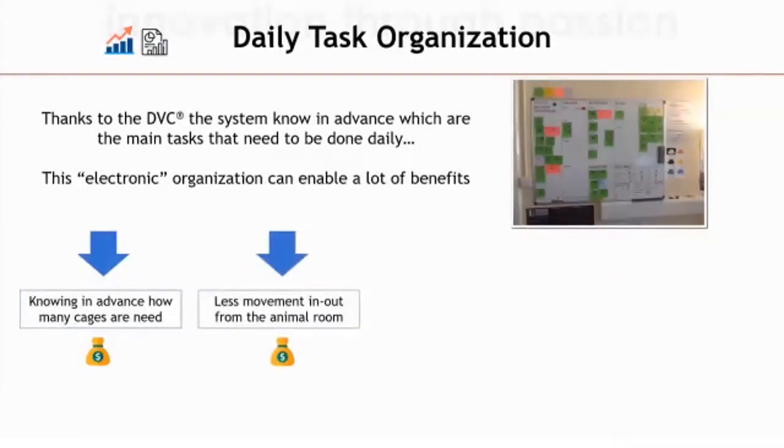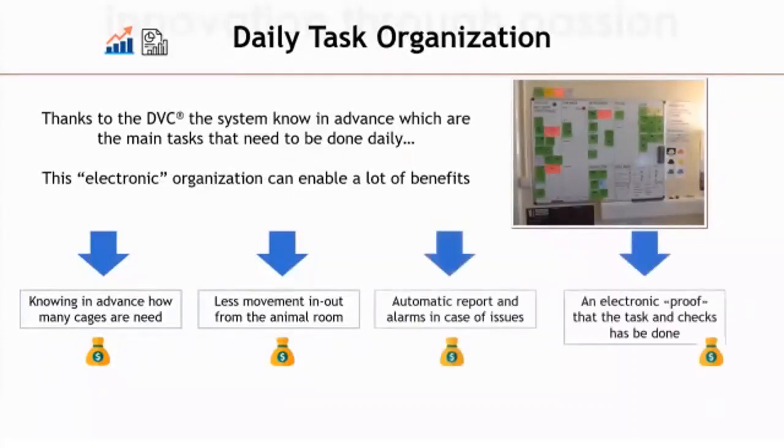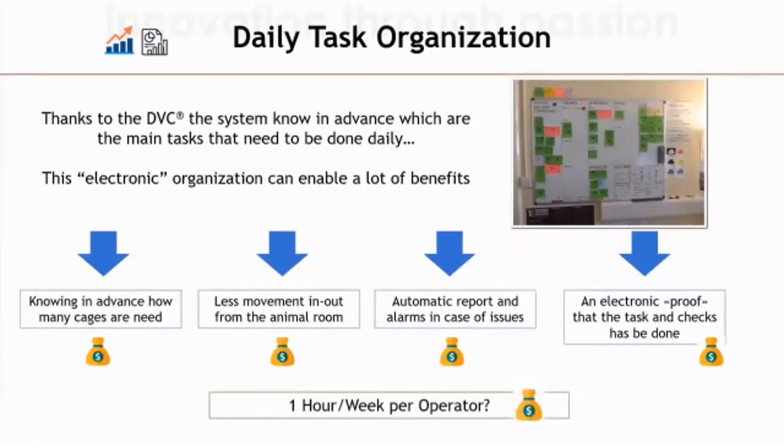So this prevents movement from the animal room to the cage wash area, and from having to get additional supplies, by knowing what supplies are needed before they start the task. This can save a lot of time for the animal caretaker because it streamlines the communication with the supervisor, the manager, and the researchers, where they can notify everyone when the task is completed. This approach can also save each animal caretaker an hour per week by knowing in advance what they need to complete their task.